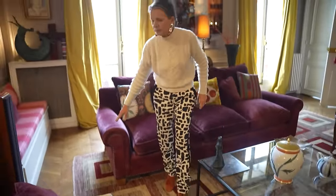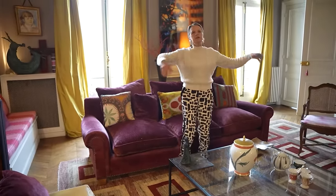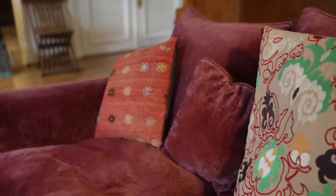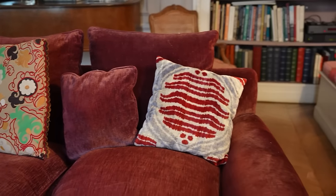For the sofas, I have these two enormous sofas. You can sit inside and read and you fall asleep very quickly because it's so comfortable that it's like being in a bed with all the feathers.